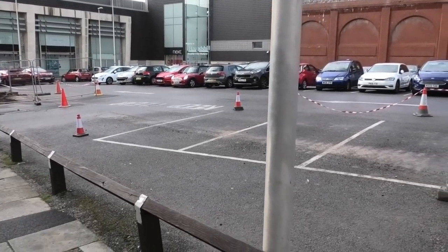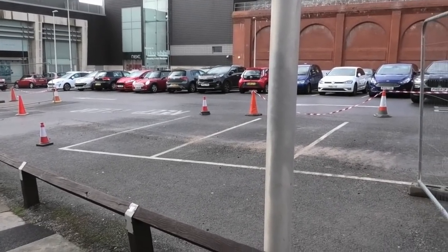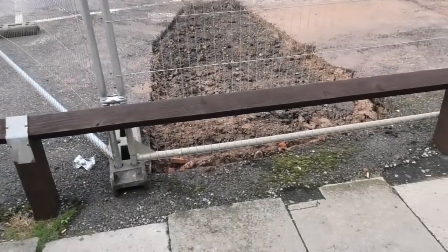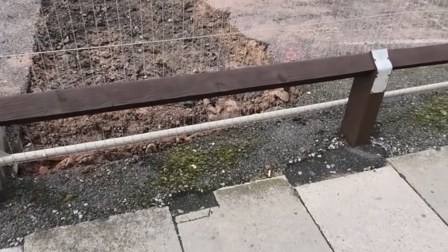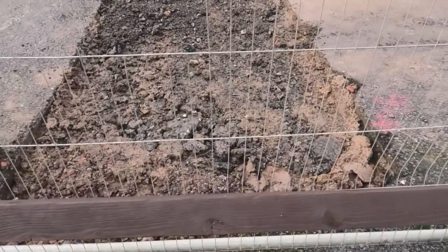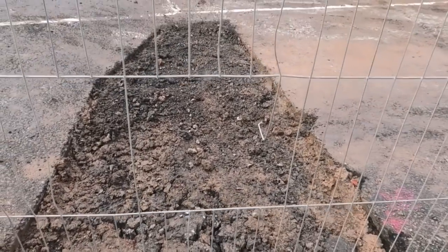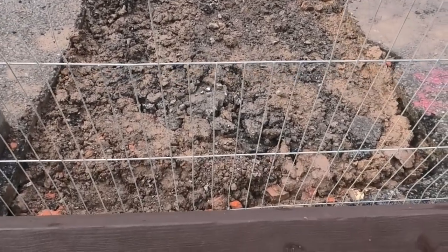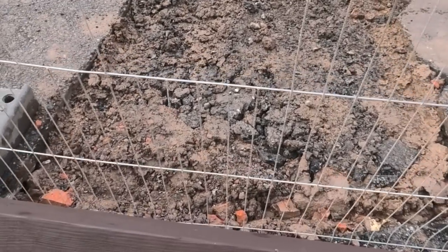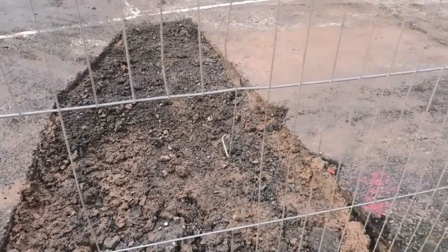A visit now to the rear of the Hounds Hill shopping centre, and I showed you earlier this week a trial hole. Well, as you can see, that hole is now filled in and there's no problem here whatsoever. There we are, that trial hole all filled in, just waiting now for the tarmac company to arrive to fully cover it up.